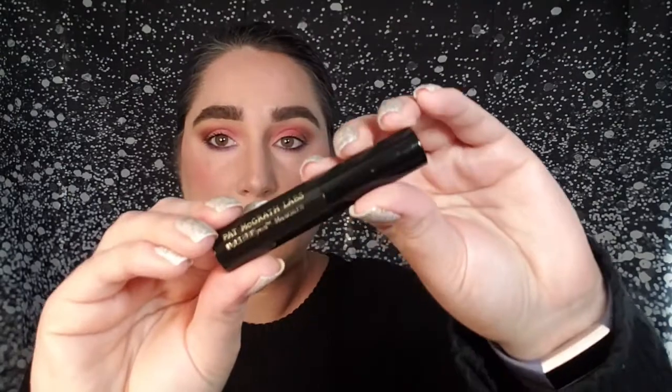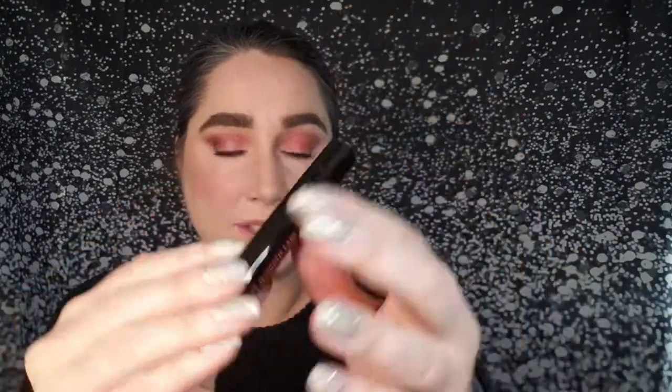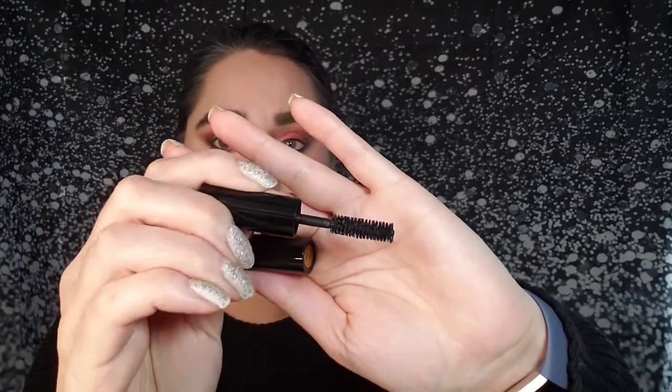I also finished up in January, and I'm kind of sad about this one because this is the Pat McGrath Fetish Eyes mascara, and I really do love this mascara. It dried out, and it's just a really nice mascara. Simple wand, but the formula I really do enjoy. So that one is done.